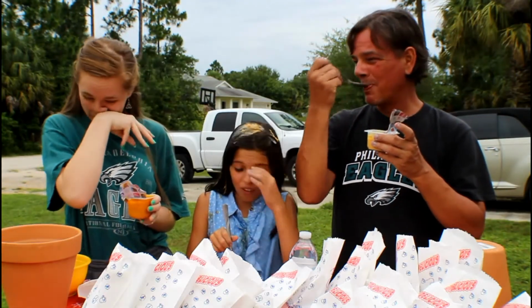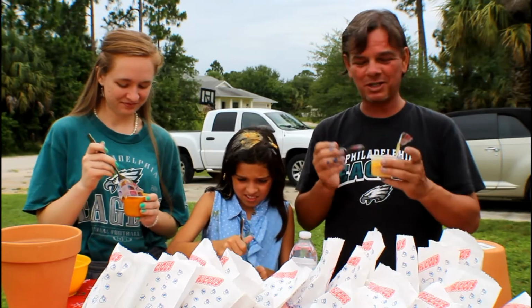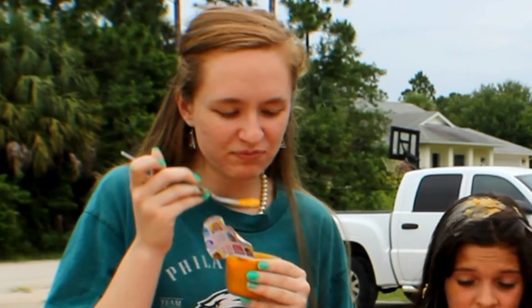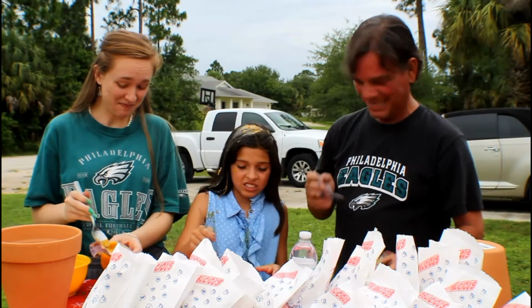We have to do the whole spoon. Hope Alex liked it. Yeah, there's pineapple in this. There's corn in it. You want it, Dayna? Oh my god. What do you think it is? I'm not eating that. Like a corn.